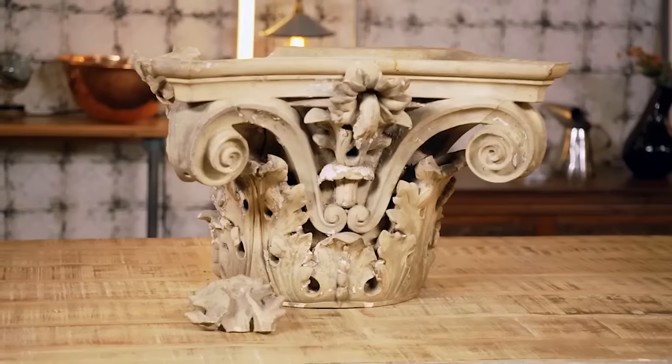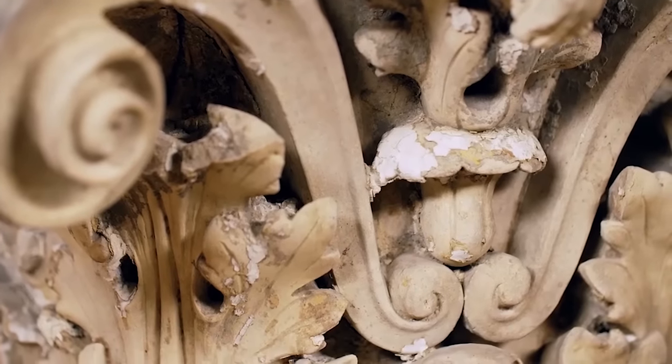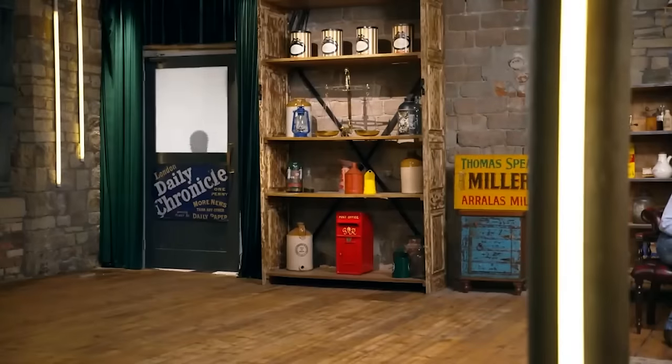Architectural salvage is the in thing at the moment. I think it's worth a bit more, but we'll see when we get in there. Armed with the insider scoop, Stephen is ready to take on the dealers. Could this catch the eye of gothical curiosities specialist James, or Jane, who loves trading in unusual pieces?